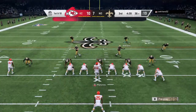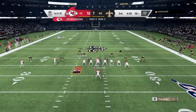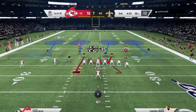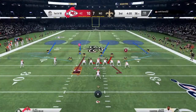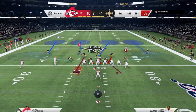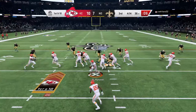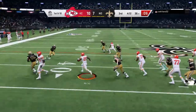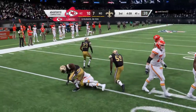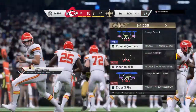Mahomes will bring him up 1st and 10. And he's a perfect 5 for 5 here to begin the game. They'll run it with McCoy. And he'll grab a gain of 5 out of this up to the 41-yard line.